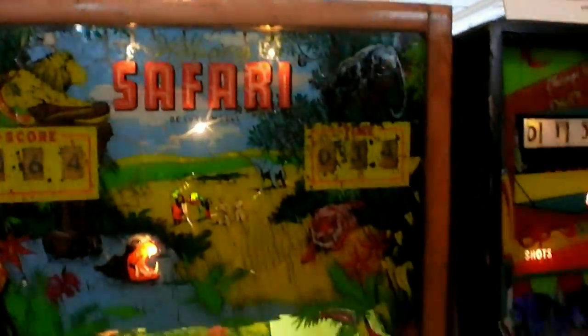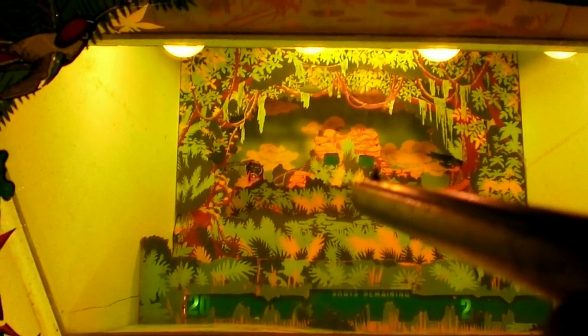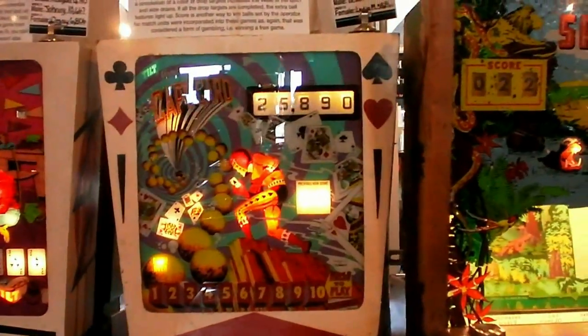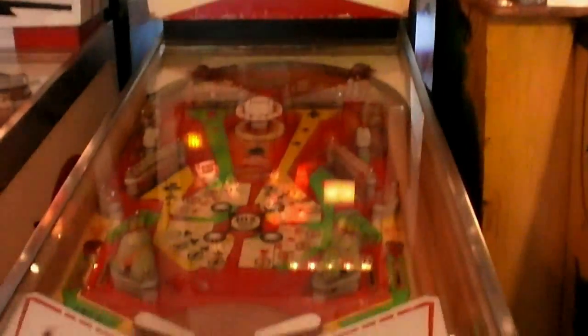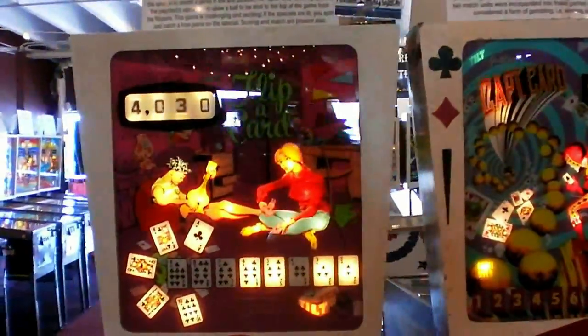And of course, here you have Safari. Sadly, I don't have the information here for you people. I'm sorry about that. See, just to show you. See right there. But there you go, people. That's the gist of that. Now, next off here, you have 1974 Captain Card from Gottlieb. And from 1970, you have Flip a Card.